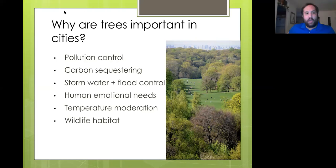Okay, obviously one of the first things I always like to talk about is why trees are so important to cities. Trees and forested areas within urban centers are proving to be extremely important. They provide a lot of pollution control. They do a ton of carbon sequestering, taking up and holding carbon from the atmosphere. They're very important for stormwater and flood control. Any kind of non-paved surface that allows water to seep into the ground is incredibly important in preventing sewers from backing up and flooding during storm events. Temperature moderation is very important. That has a very profound effect on cities, and it provides critical wildlife habitat for urban wildlife and for migratory wildlife that flies over cities.